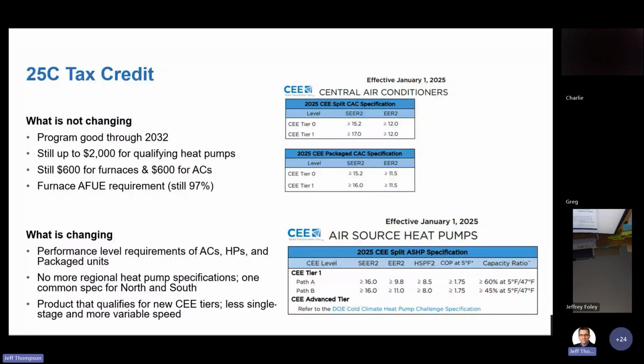So I think variable speed is going to really be about the only way we're going to be able to achieve either of these. But the key is January 1st, it changes to this. You still have the balance of the year to utilize the old requirements, but just wanted to make sure you guys were aware of that, and we'll have more information on regulatory coming up.